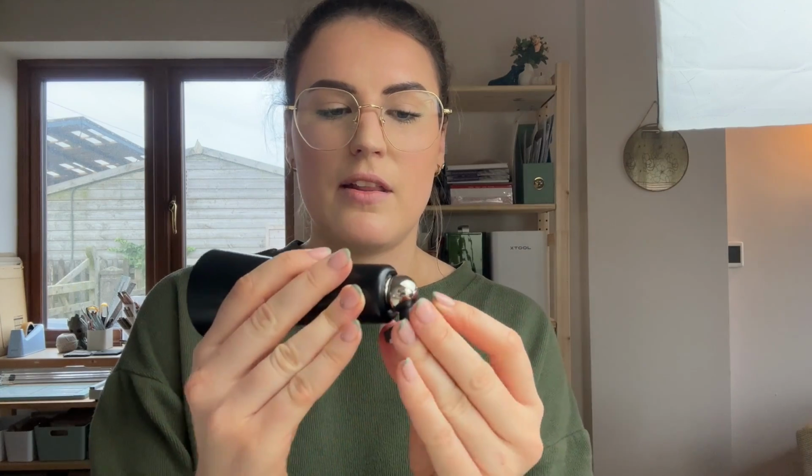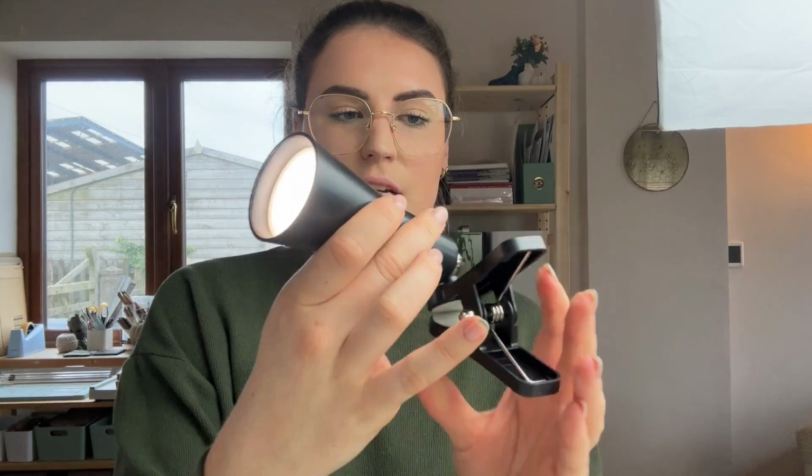So it's got a little touch on the top, and then this bit is the magnetic bit, so you can take that off, put it on. That can either stick to something. I think this is probably what I'll be using. There's like a little clip that you can just stick to it and then clip that onto the table or whatever it is that I want to clip it on.